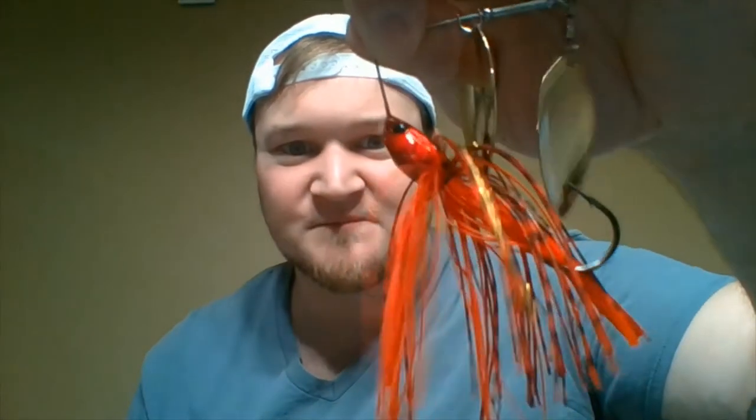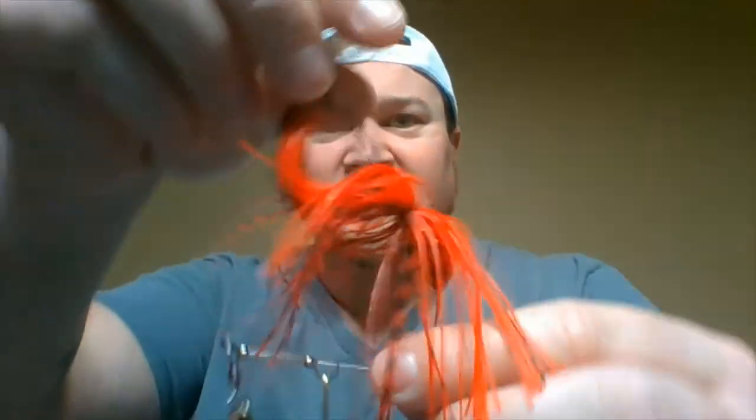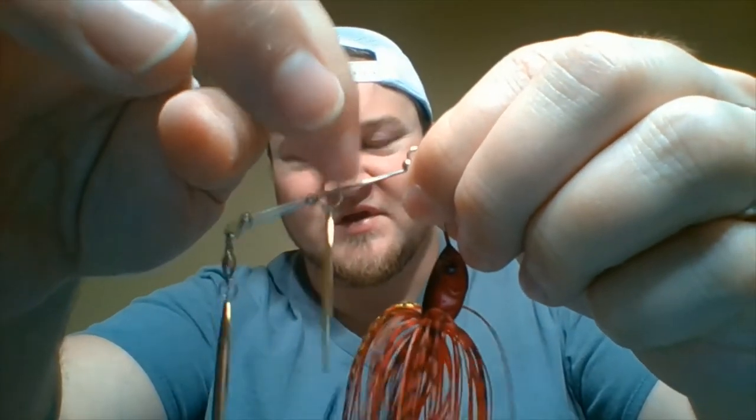So we left off at the Dobbins. This big boy is a half ounce, so he's pretty heavy and hefty. Like I was saying, I love that gold fleck in there. There is a keeper hidden up there, so there is a keeper on there for a trailer. I'm not sure if this bearing is supposed to be there or if it just got stuck there and it's supposed to be up here.